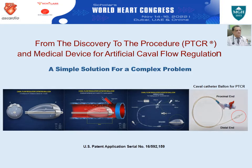Okay, then with this important result, we designed a way to replicate the caval flow regulator phenomenon into an artificial caval flow regulator phenomenon, a simple solution for a complex problem. In the right panel, we have the balloon. The balloon in long axis and short axis is a 5 centimeter balloon, and it's an oval shape with a ramp in order to avoid turbulence, and it's hydrodynamic in order to avoid turbulence.